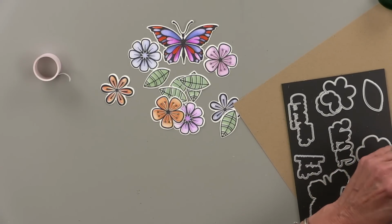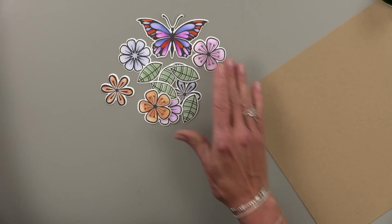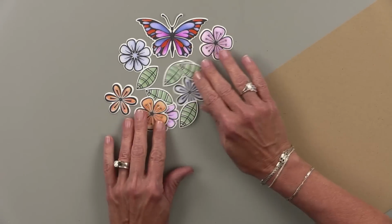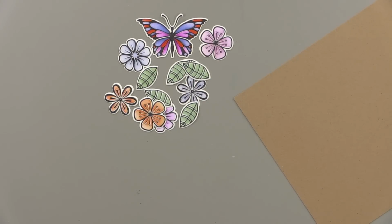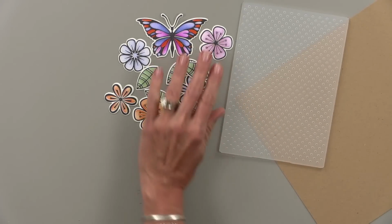Now, I think I want to do an embossing folder to add a little texture. Of course, I don't want anything very, very crazy. Let me take a look here. I think maybe the Swiss dot would be a good one. You know what, let's go with Swiss dot. That's going to be my favorite choice here. It's super subtle, and I think it's going to be a nice background.